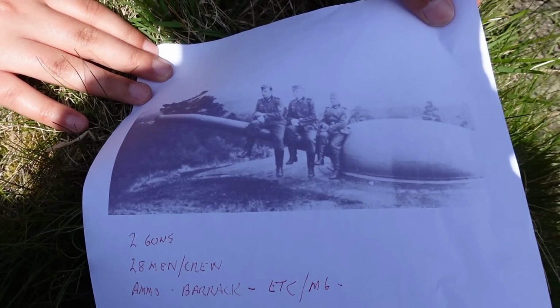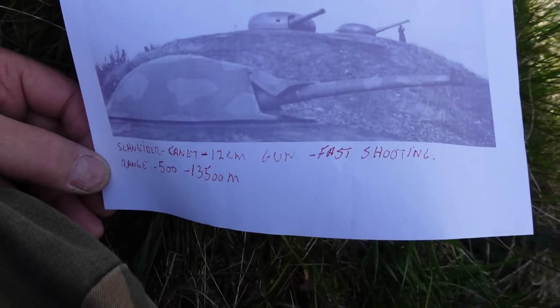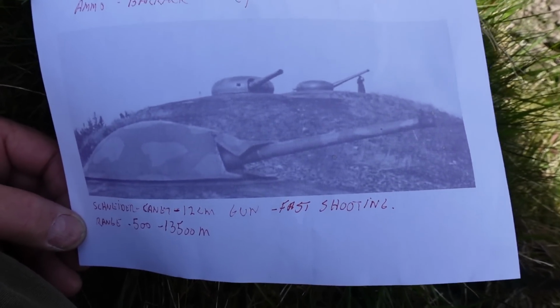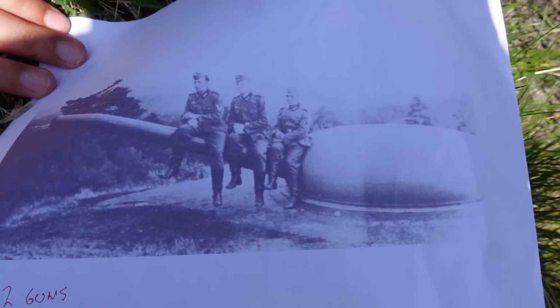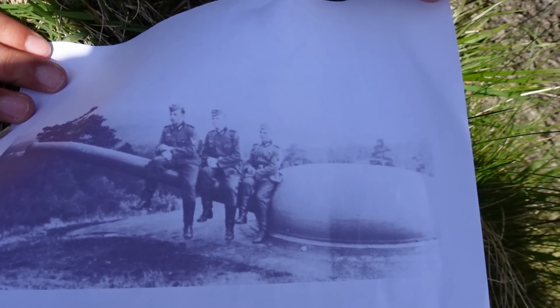All right, before we come up to the hill, I have to do it so you can see it here because it's so windy up here. This is what we're looking for. These are Schneider Canet 12 centimeter guns. They were very fast shooting guns that the Germans put on the hill here. And they are absolutely amazing. But the thing is that only one of them is still here, and not even the gun, but the turret is here.